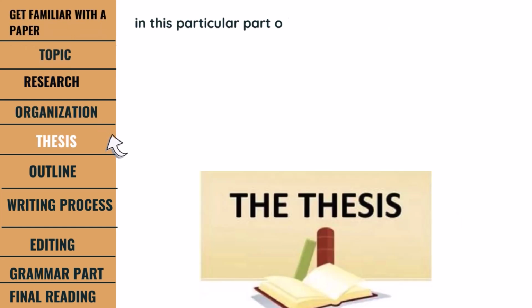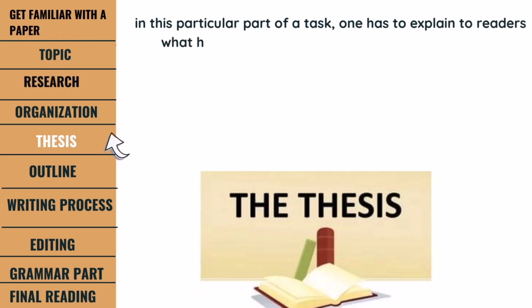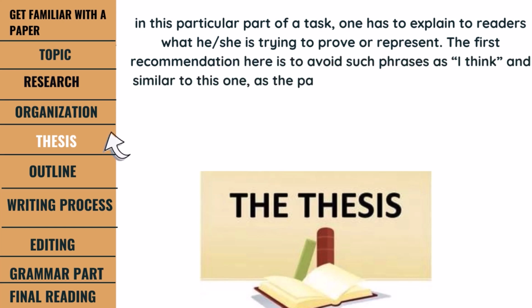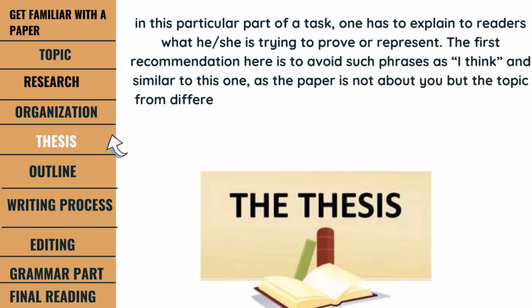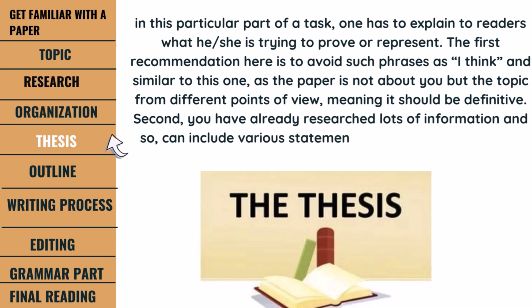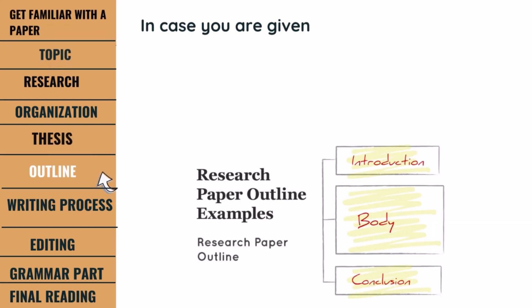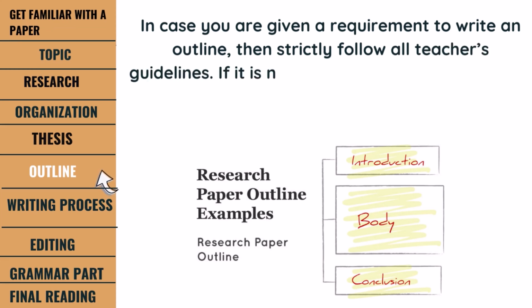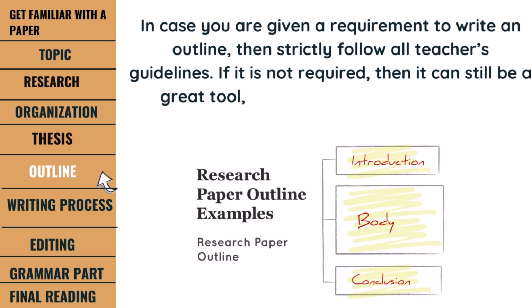Step 5. Thesis. In this particular part of a task, one has to explain to readers what she is trying to prove or represent. The first recommendation here is to avoid such phrases as "I think" and similar ones, as the paper is not about you but the topic from different points of view, meaning it should be definitive. Second, you have already researched lots of information and so can include various statements, meaning that a thesis is arguable. Step 6. Outline. In case you are given a requirement to write an outline, then strictly follow all teachers' guidelines. If it is not required, then it can still be a great tool when drafting a research paper.